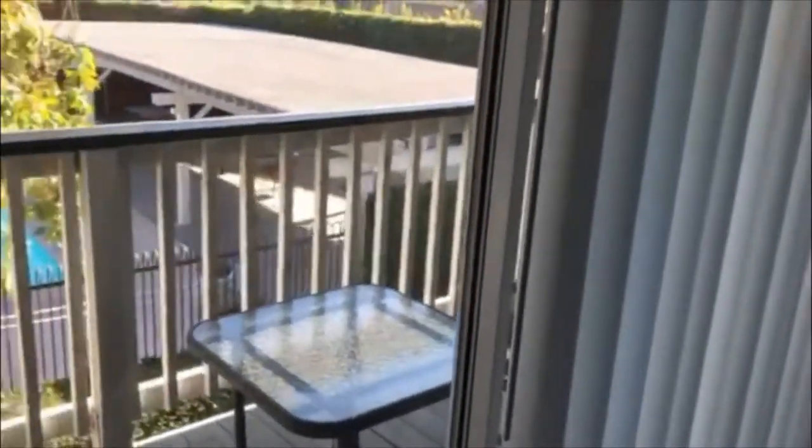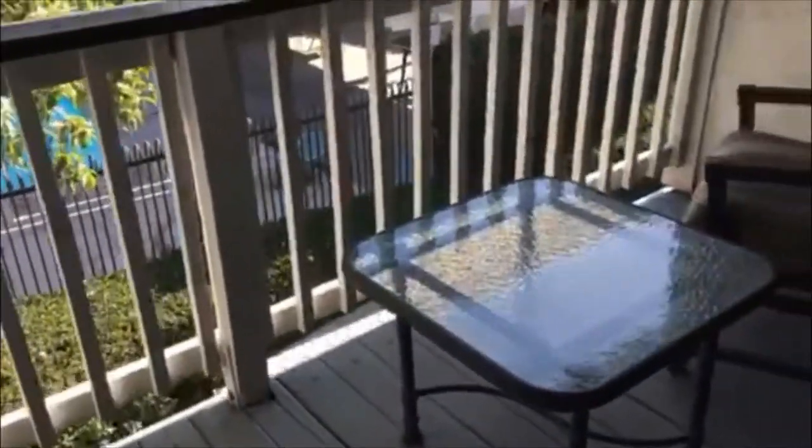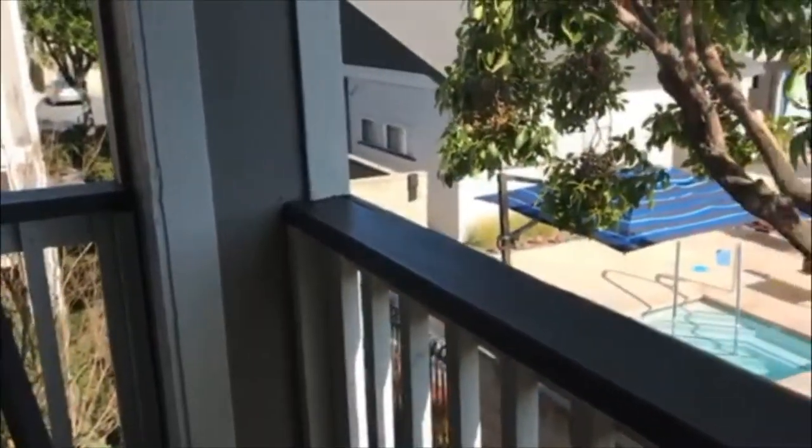Wow, this balcony is amazing. In this floor plan for the two story, the larger bedroom has the really large balcony. Wow, it's really nice. It's a really nice setting in this apartment complex. I love it. The back balcony is really nice here.